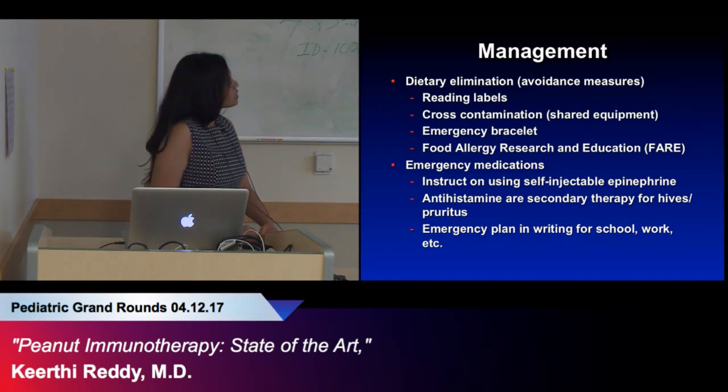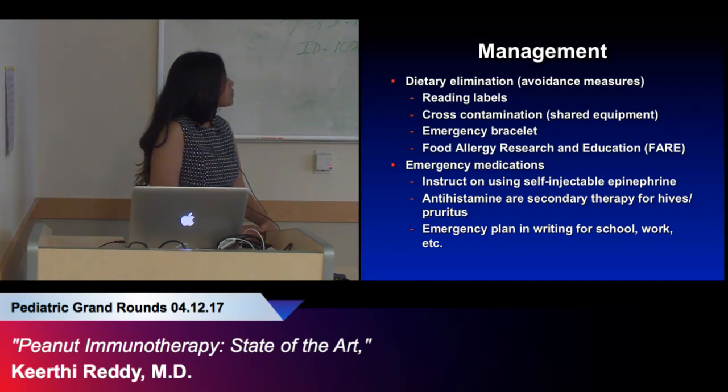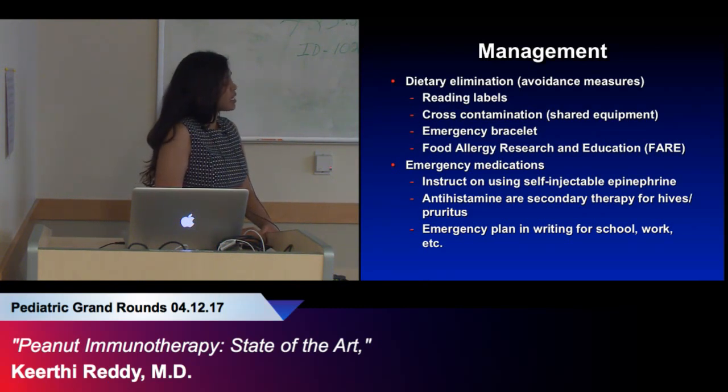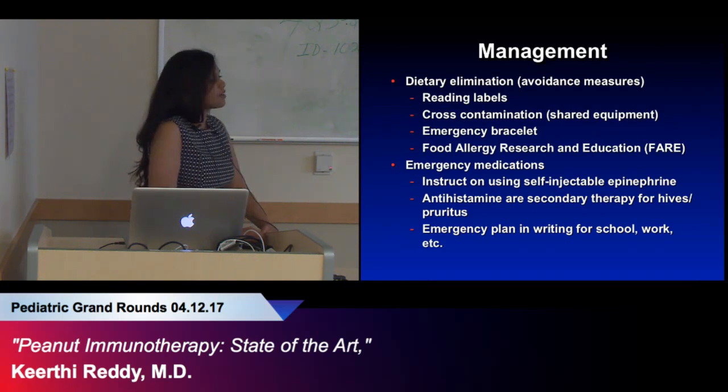As far as management, your avoidance measures are going to be your best friend. So dietary elimination would be your first line. Reading labels is one thing you're going to have to teach to your patients because they're not going to be used to it. Making sure that there's no cross-contamination and so on and so forth. A lot of patients do wear emergency bracelets, and the Food Allergy Research and Education website is an amazing source for patients with food allergies as well as providers because you can find everything and anything there is on food allergies.